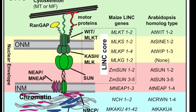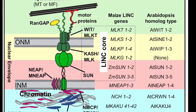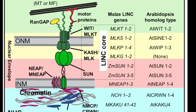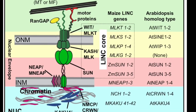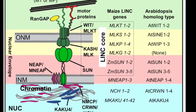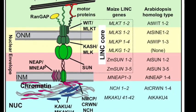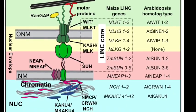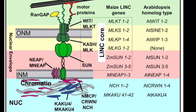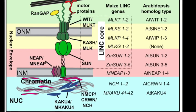We ended up identifying 22 genes that we think are part of the link complex. And so there's the core complex, which is the SUN and the KASH domain proteins. And then there's everything else that they are connected to, either in the cytoplasm or the nucleoplasm. Once we had this, then we're set to go back in future studies to look at the meiosis. So that's the background and how this whole thing happened.